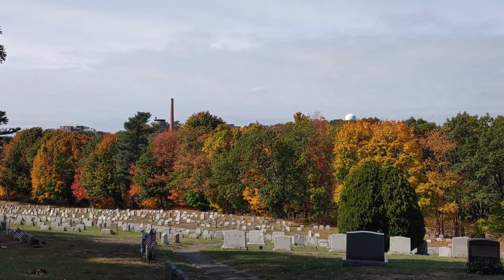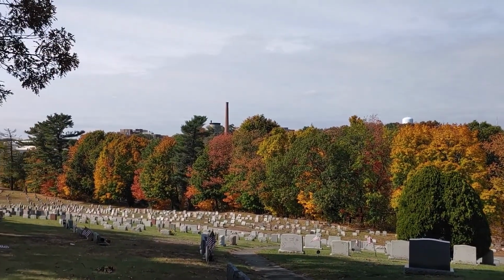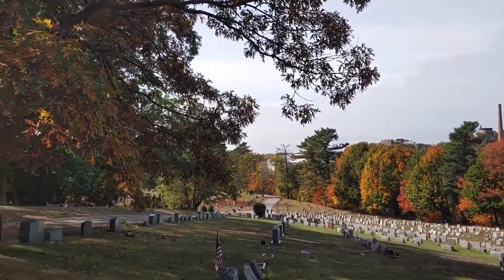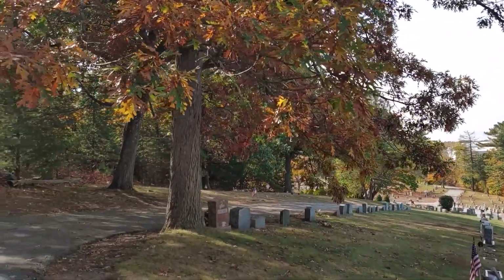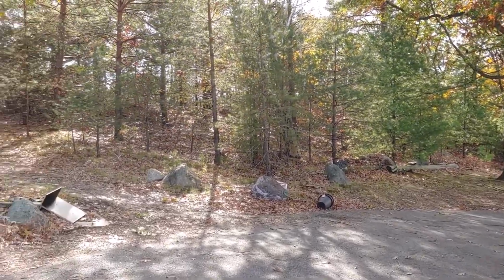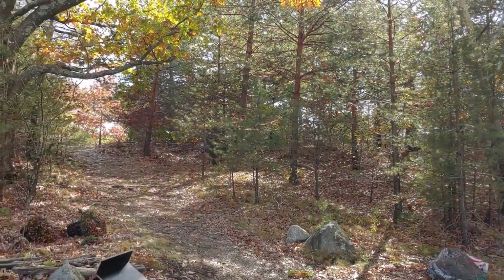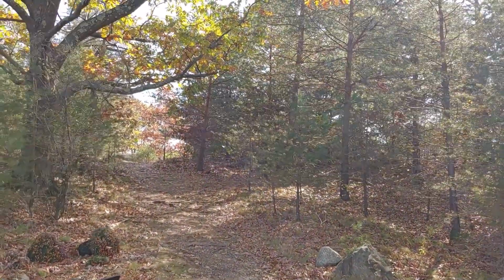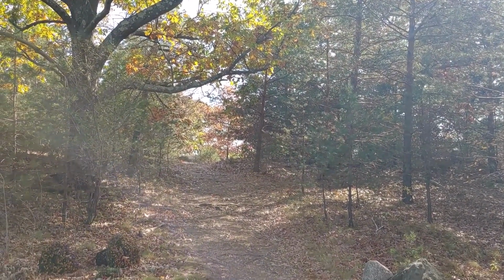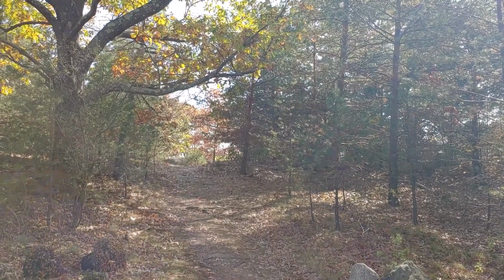Likewise, right behind us is the path that leads up the mountain to the big rock that is Mount Feake. This is very similar to Mount Auburn Cemetery in that the top of the mountain is literally just a rock 10 or 15 feet in diameter.